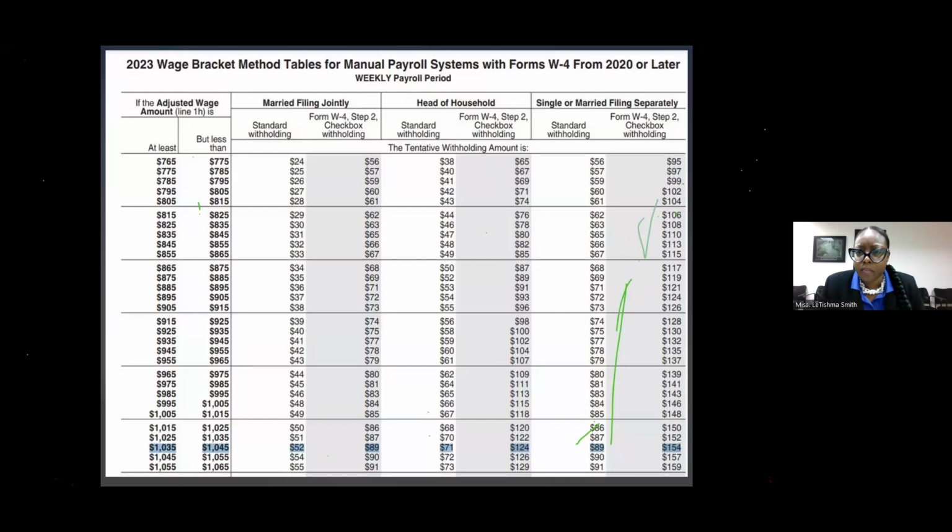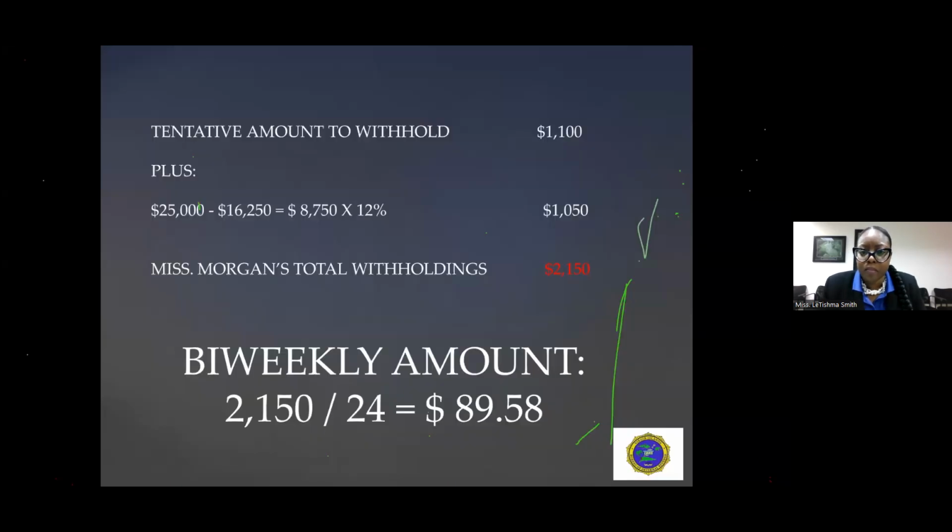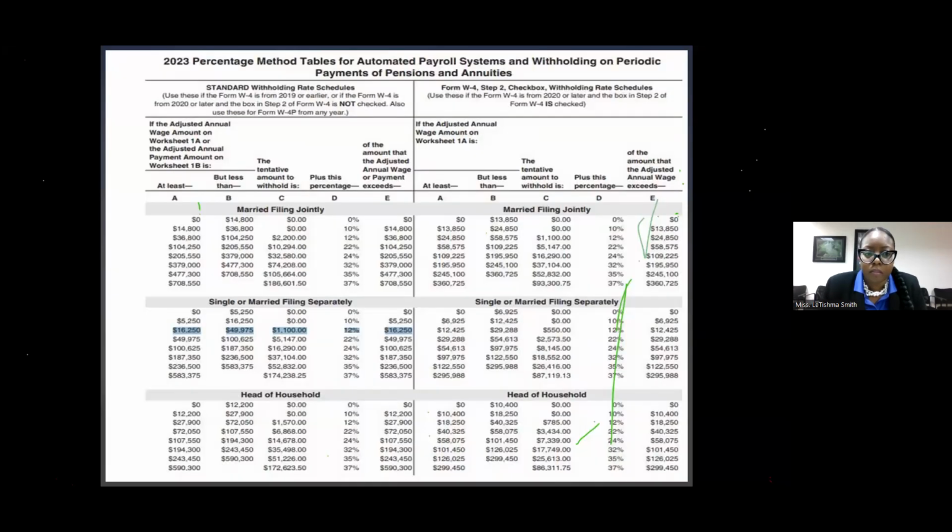In the previous screen where the amount was from 16,000 to 49,000, the person is going to pay 1,100. If the amount that you receive is between 16 and 49, this person is receiving 25, and so they are supposed to pay 1,100. Why is there an additional amount? I didn't get that part. Why are we still getting an additional amount?